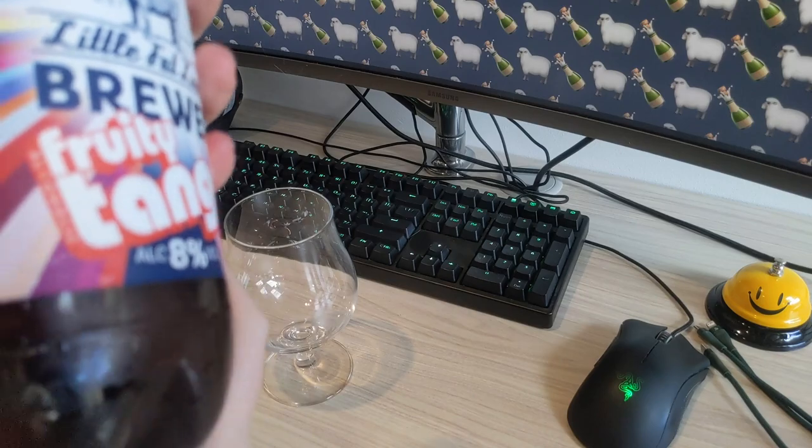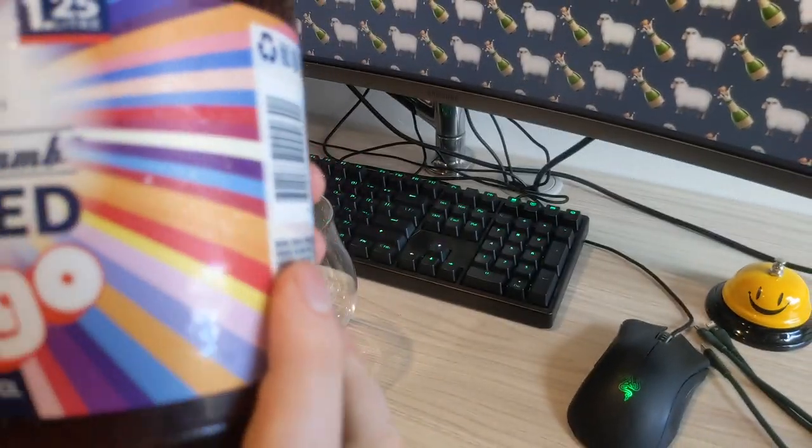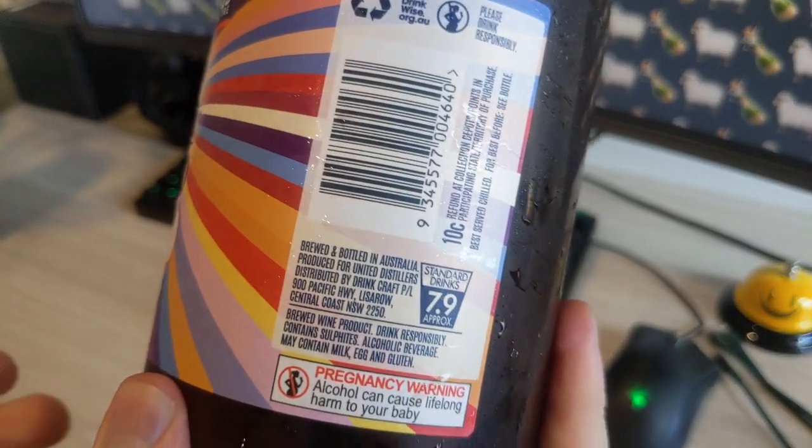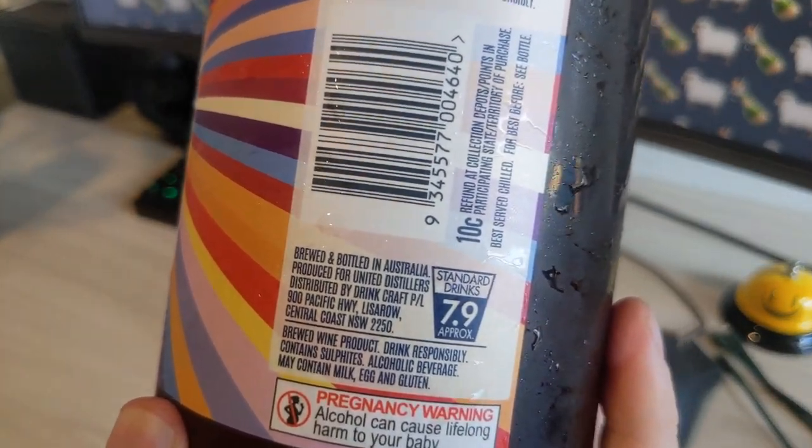Well, look, I don't know. I just got it from the liquor store. It's a new flavor. Let's hope it's okay. I see bottle. I don't know.